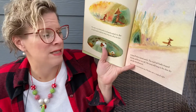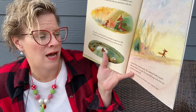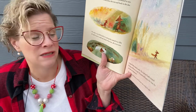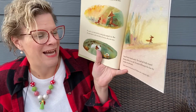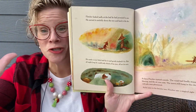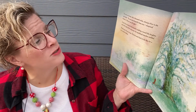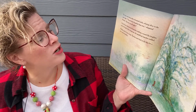The wind had finally stopped blowing and the air was cold. The moon still hung in the clear sky and pale stars glimmered. As soon as he came to his favorite tree, Fletcher saw a magical sight. The tree hung with thousands of icicles shimmering silver in the early light.